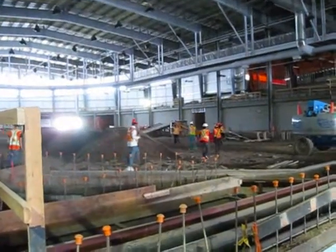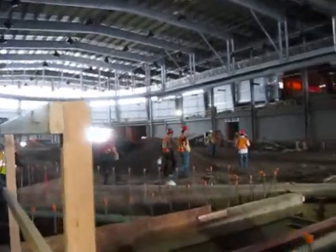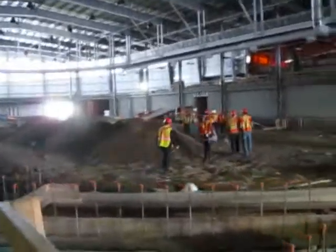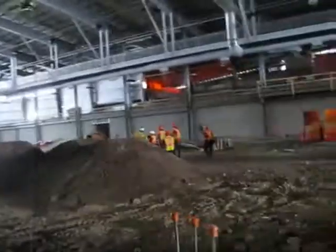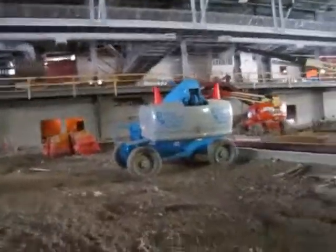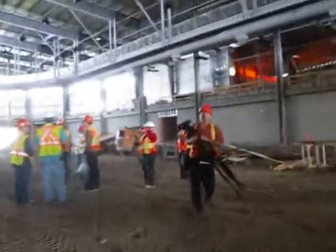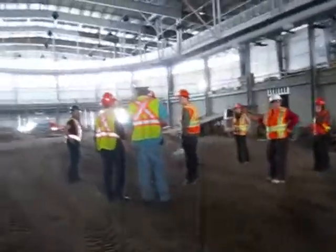So we are here at the construction site of the Fort St. John Enerplex Oval, which is the third long track speed skating facility in Canada. And we're here to bury a time capsule of Olympic silver medalist Denny Morrison and Jay Morrison, Canadian multiple medalist. And the guys really want to leave their mark at this new facility.